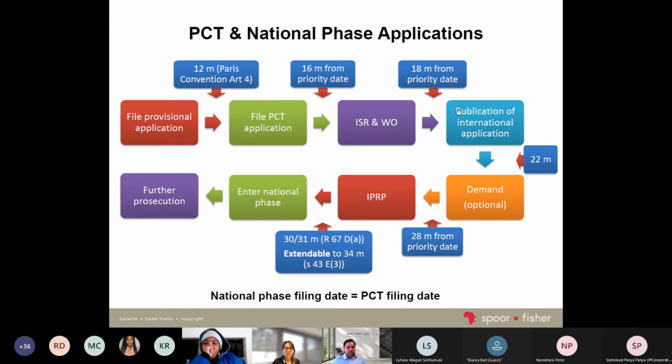Once a demand has been lodged and the top-up search has been conducted at the searching authority, they will issue you with your international preliminary report on patentability, or your IPRP, which is analogous to the search report they previously issued, but in light of the amendments made for the demand. If this step doesn't happen, your ISR and written opinion is considered your IPRP. Your IPRP will include this exact report.